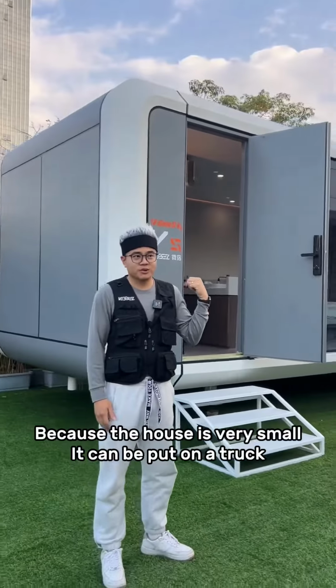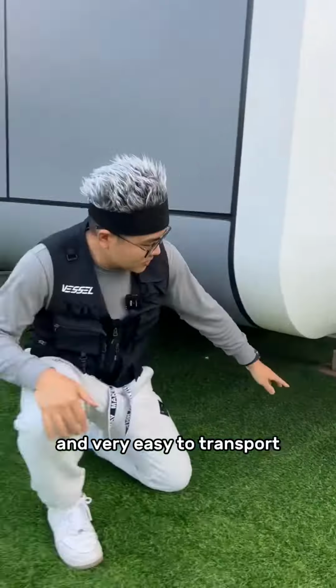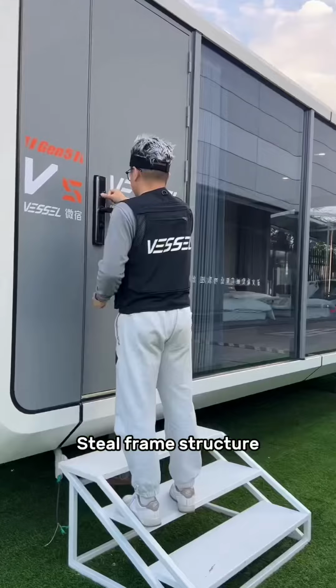Because the house is very small, it can be put on a truck and is also very easy to transport. This is the electricity cable. Here is the water pipe, blow off pipe. Here is the steel frame structure.